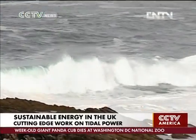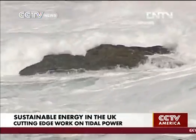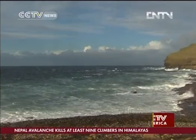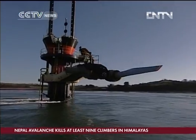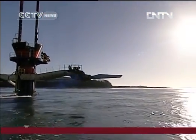Britain is surrounded by turbulent seas, the turning tides forever crashing on the coastline. It is that unstoppable force UK engineers are now attempting to harness on a commercial scale. Tidal power is, they believe, a rich and sustainable source of energy.